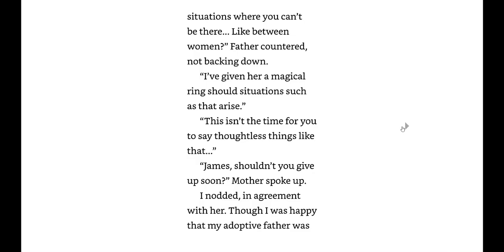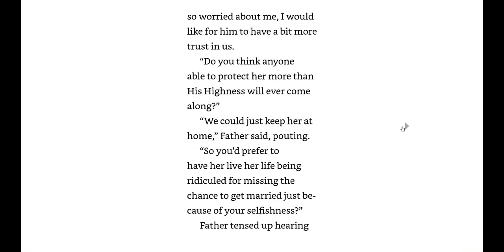James, shouldn't you give up? Soon Mother spoke up. I nodded in agreement with her. Though I was happy that my adoptive father was so worried about me, I would like for him to have a bit more trust in us. Do you think anyone able to protect her more than His Highness will ever come along? We could just keep her at home, Father said, pouting.